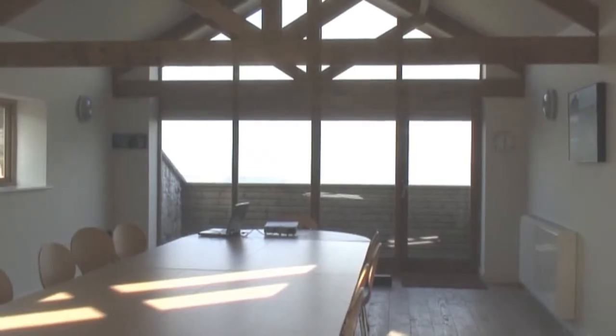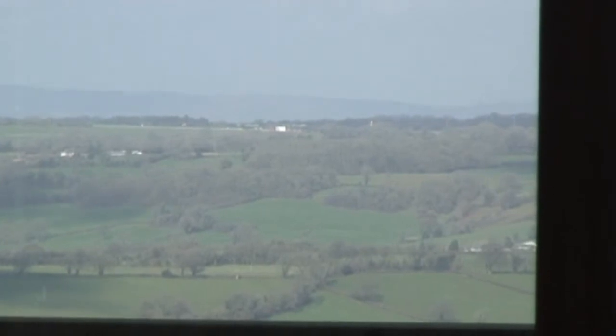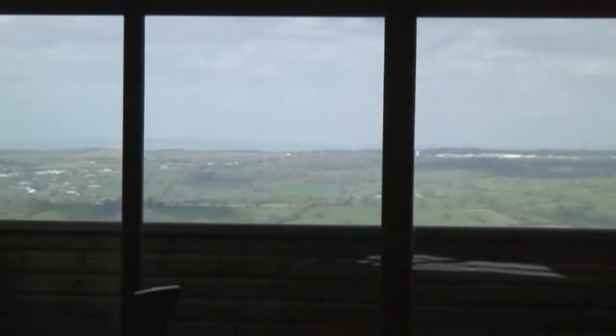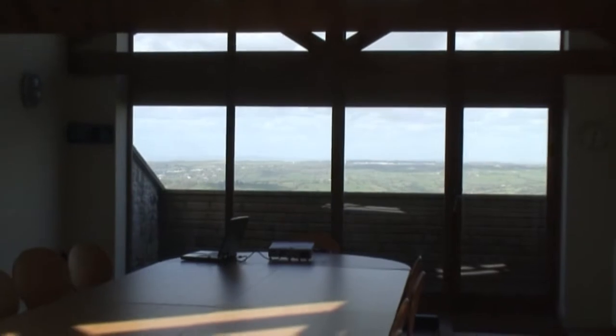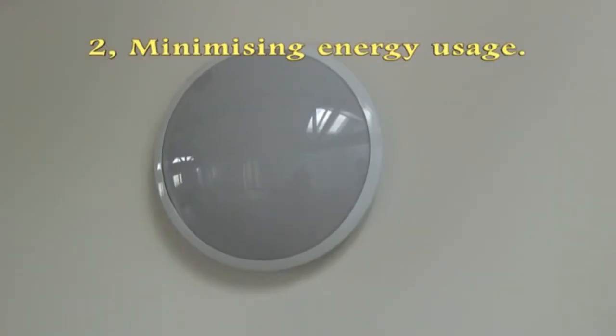The north-facing, fully glazed gable end provides glare-free ambient light and of course makes the most of the spectacular view across the Yeo Valley. Good design can dramatically reduce the need for artificial lighting or expensive space heating, but there are clearly going to be times when such things will be needed. So the second phase of delivering this low-energy building was to install only energy-efficient appliances and systems.